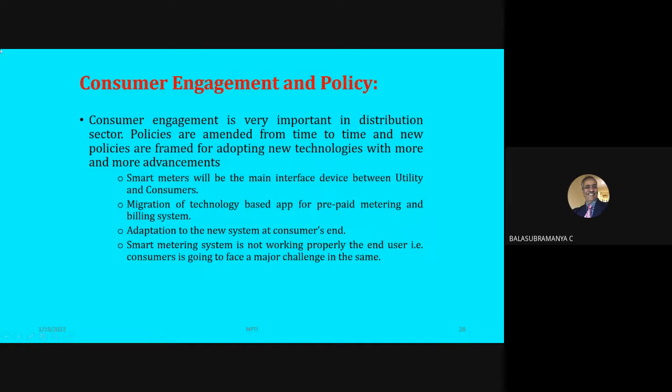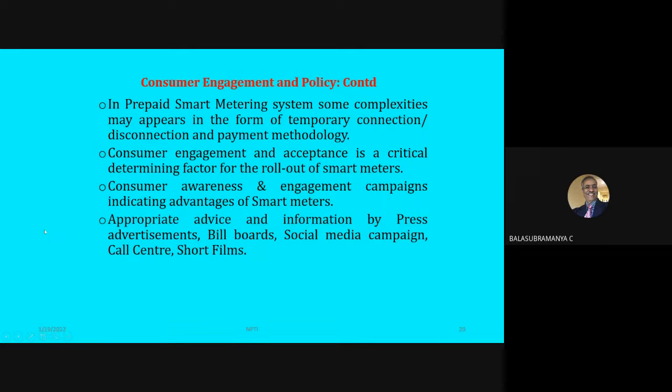So the consumer is to be taken into confidence before a trial is made, before a pilot is made, before the project is introduced, before the mass rollout is done, because this is a very important factor from the point of engagement. In a prepaid smart metering system, some complexities may appear in the form of temporary connection, temporary disconnection, payment methodology. So consumer engagement and acceptance is a very critical, determining factor for rollout of the metering mechanism. Consumer awareness and engagement campaigns should indicate the advantages of the smart metering philosophy as a whole. Appropriate advice and information is important through billing, social media, campaigning, call center. You can make some videos, show how they are actually doing the activity, how it is being driven through.